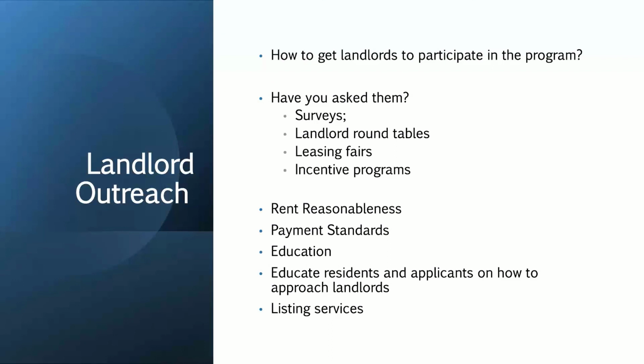A landlord roundtable is oftentimes very helpful. Offering landlords an opportunity to get together with other landlords to talk about the program, to talk about issues. And having these types of conversations, you can get an idea of what you might need to do differently or what you might need to do better, or what might attract new landlords. Leasing fairs can be helpful.